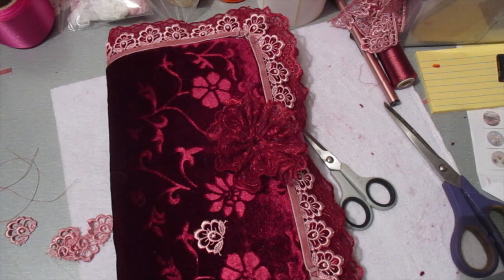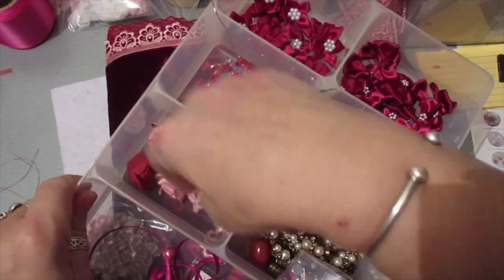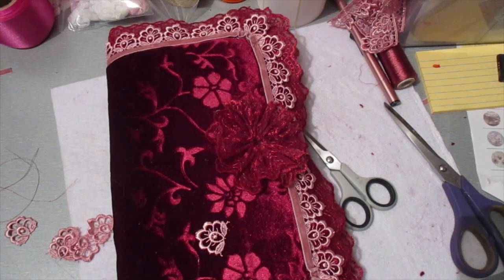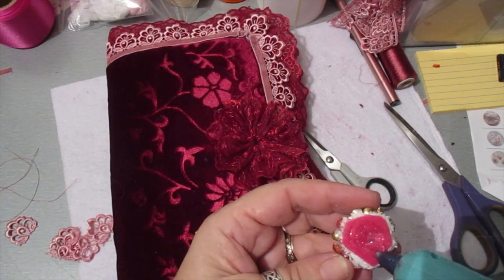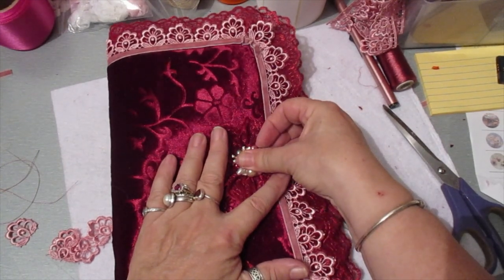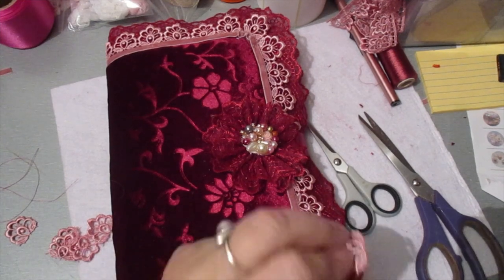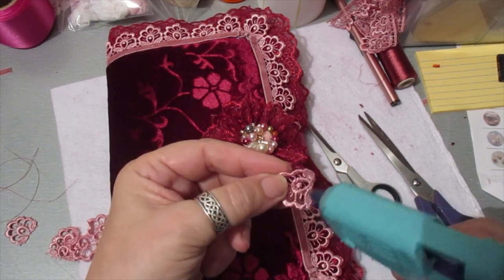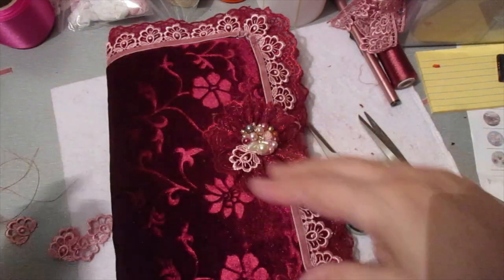Right, so now it might be better if I put the central thing in first. Let me just see what I've got. I had the one I made, didn't I? This one is a nice bright colourful one, so I'm just going to pop that on first. Oh sorry, that's my stomach, I do apologise, because it's got all the colours in, the pinks and the burgundies. Make sure I get this the right way around. Just putting a little bit of glue on the leaves. And then what I'm going to do is to tuck it in like that, so it all blends in together.